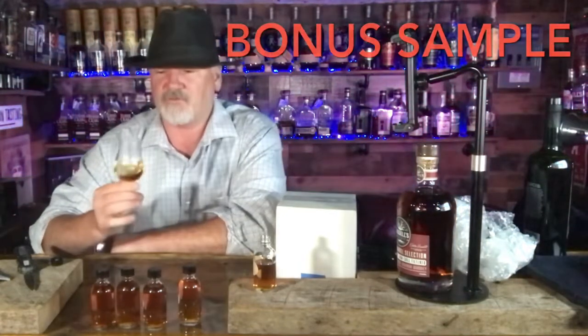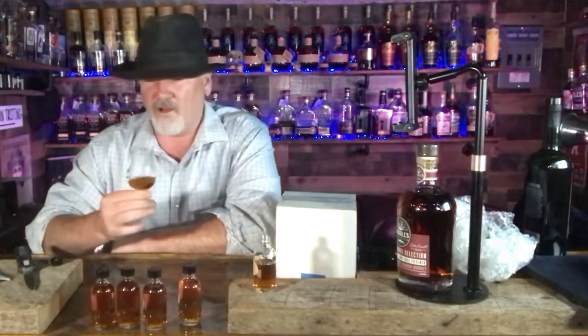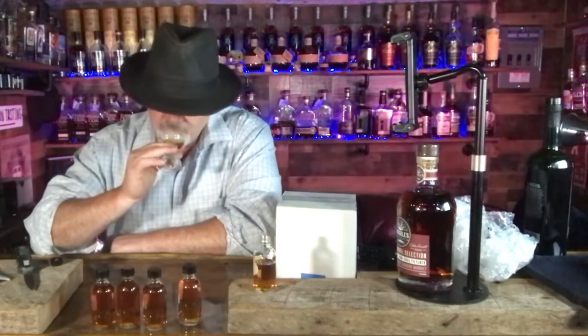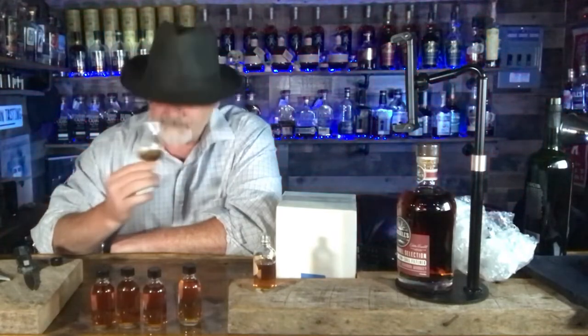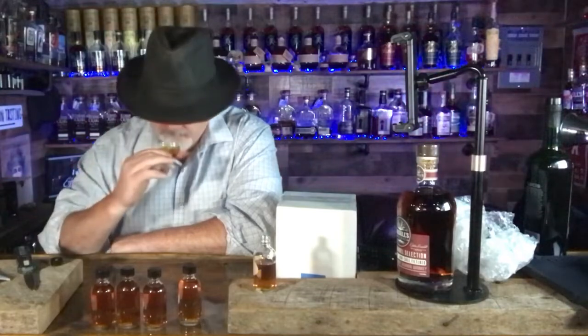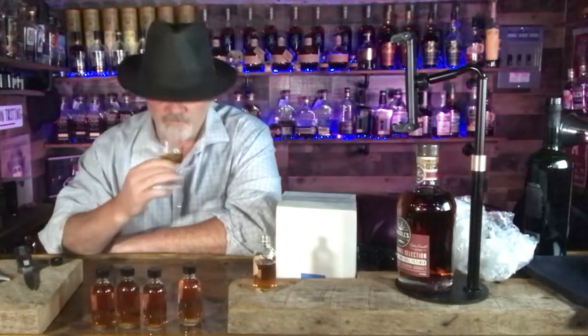Alright, so straight away I'm thinking Wild Turkey, like right out of the gate. I get some corn notes on it for sure. Oh, that's pretty full nose. It's not really high proof, at least not on the nose, though I do get a little tingle in there. I'm thinking it's around 100 proof. Yeah, on the nose, I'm just thinking it's about 110 proof.